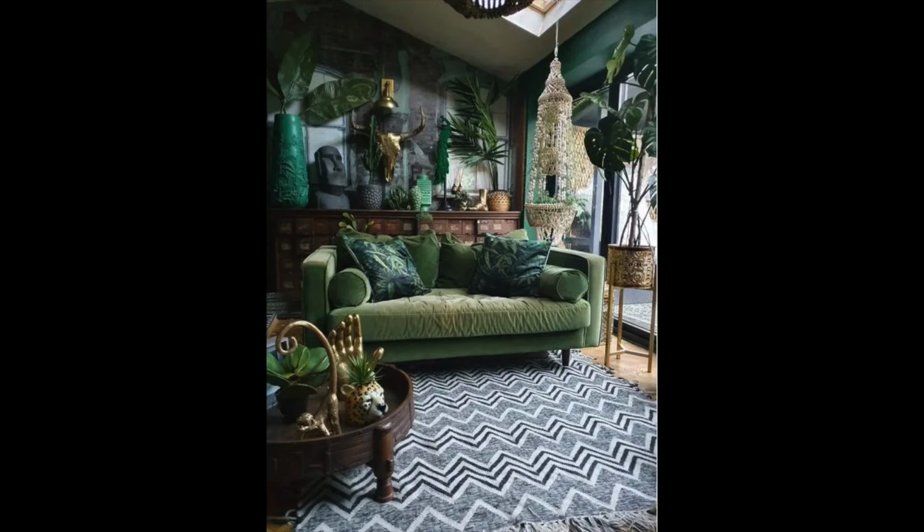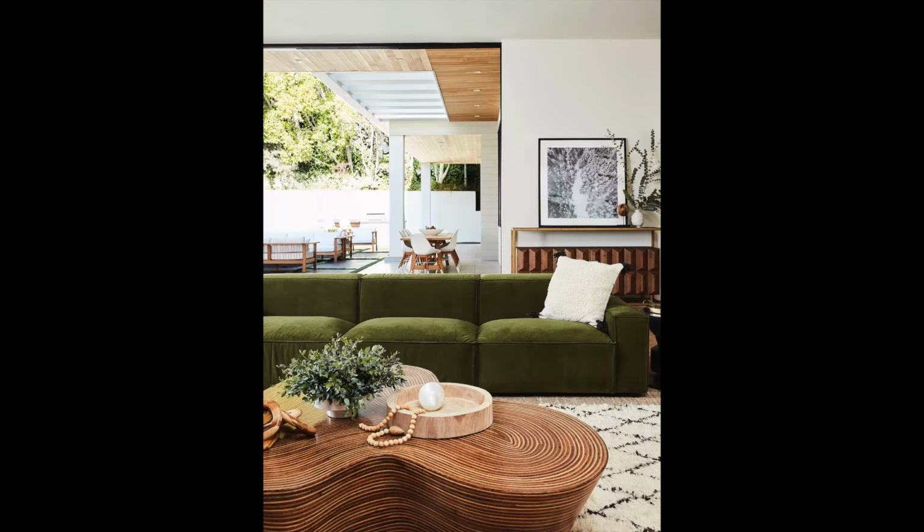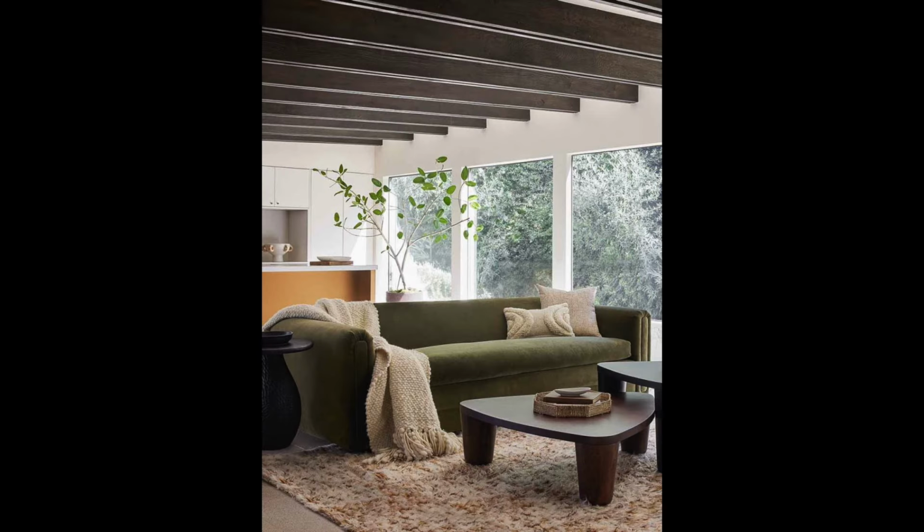So one of my favorite ways to utilize a green sofa is paired with really dark wood. I think it creates this very beautiful contrast. It almost gives dark and moody, depending on how you use it, and I just think it looks so perfect in a room.